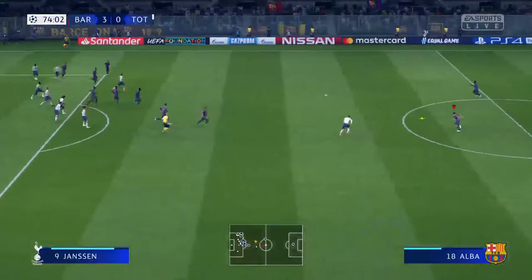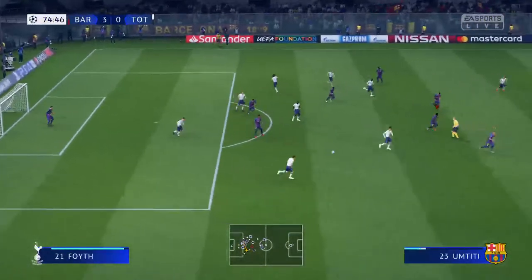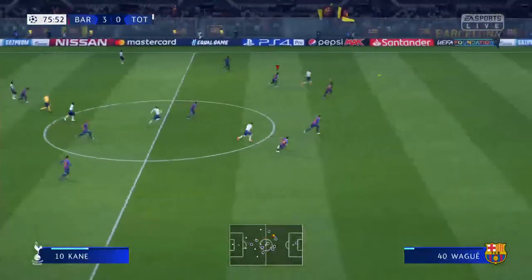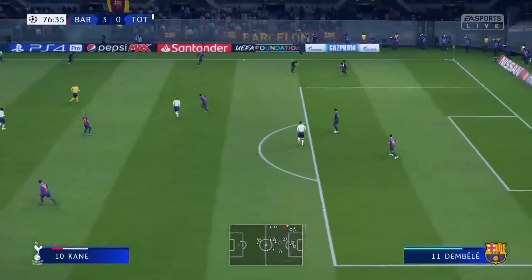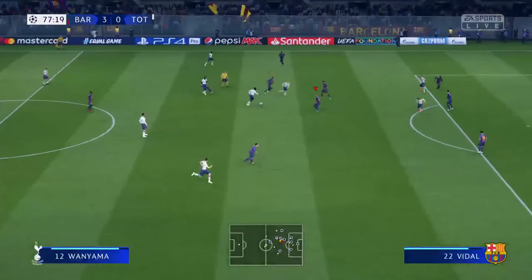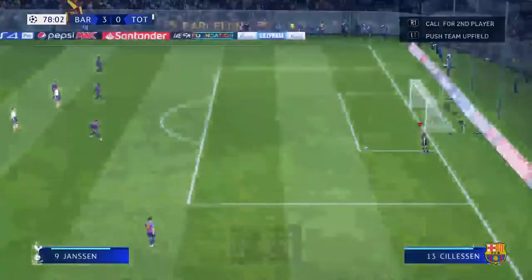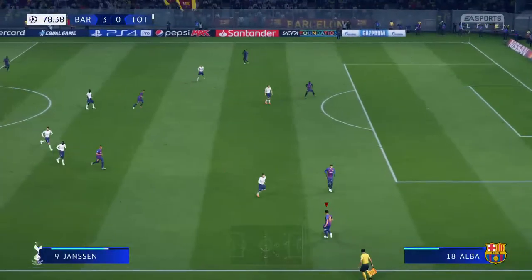Thumped clear. Samuel Umtiti. Quite has it. 15 minutes remaining. The Blaugrana have given the ball away. Janssen. Opportunity it is. That is a moment he would dearly love to have back if possible. Yeah, it wasn't his best effort, was it? But I bet he thought, I haven't got anything on, why not try a shot?